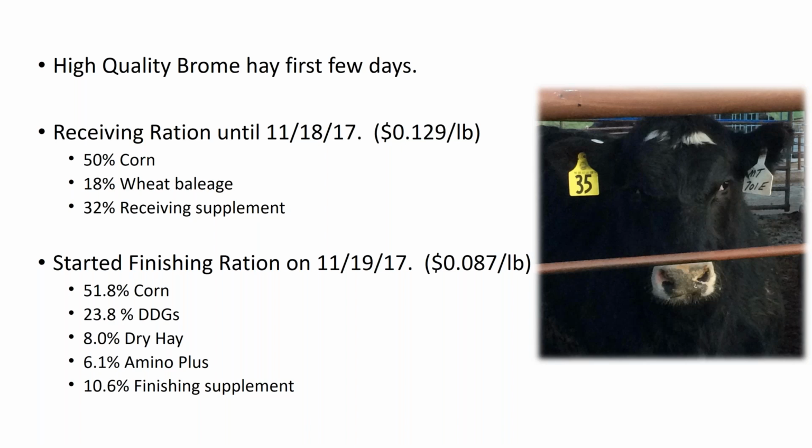And they were on that diet meant to, again, allow them to step up, as it were, to start to prepare themselves for getting a little bit of a hotter ration. And they received that receiving diet up until 11-18. Again, as we get into the depths of a nutrition conversation, some of that will be covered in a future discussion, but I wanted to expose you to some of the base components of this particular diet.